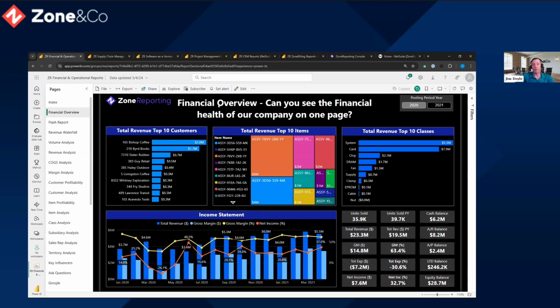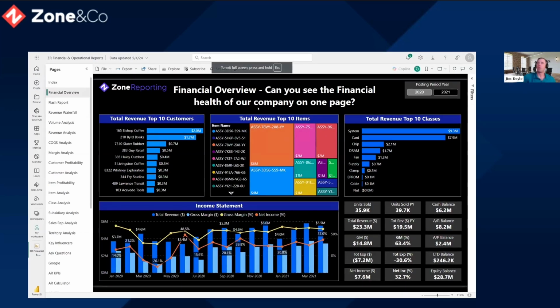So starting with our financial overview, this is a good example of a report we would hear from executives frequently saying, hey, I can't really see a high-level snapshot of our financial health like this until the end of the month. Someone has to build it, someone has to update it. So we just provide this out of the box to give you that good financial overview. I've got my top 10 customers, items and classes, trended income statement, and some KPIs.